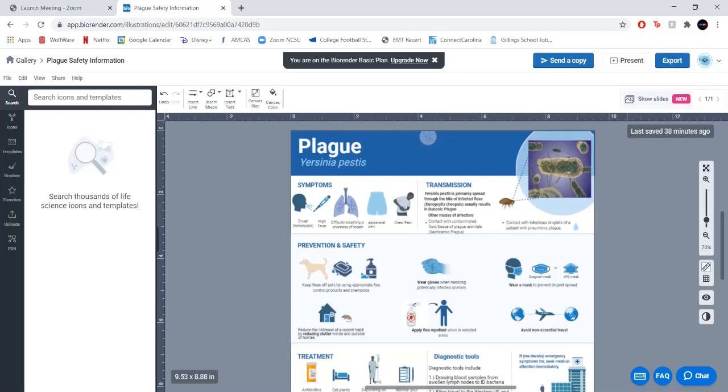And I also added a little blurb on the side on the transmission of Yersinia pestis. For the most part, this is usually spread by infected fleas, specifically the Xenopsylla cheopis, and that usually results in the bubonic plague. Some other methods of infection include contact with contaminated fluid and tissues of plagued animals, which causes septicemic plague. You usually see that in hunting scenarios or trying to move a dead animal across the road. And then also contact with infectious droplets of human patients with pneumonic plague. So it would be droplet infection, which you would most want to worry about if somebody has been diagnosed with the pneumonic plague.